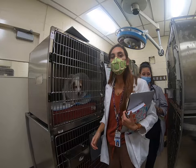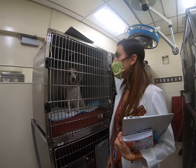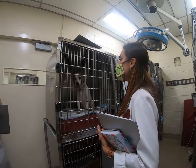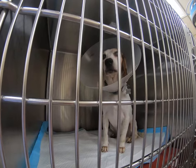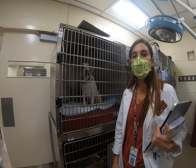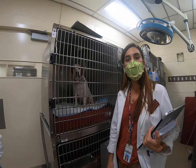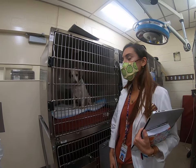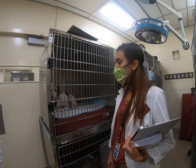This is Sandy. She's our 10-year-old female spayed beagle. She's here for a corneal ulcer of the left eye. As you can tell, she's got some definite disease of that left eye. Her ulcer is deep in that eye, so we're going to do a conjunctival graft surgery on her. So she's going to get ready for surgery, and then we'll start this afternoon. And then we'll see how she does with surgery, and hopefully she can go home soon.